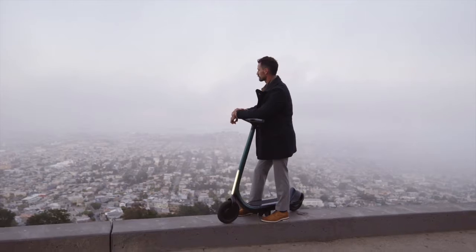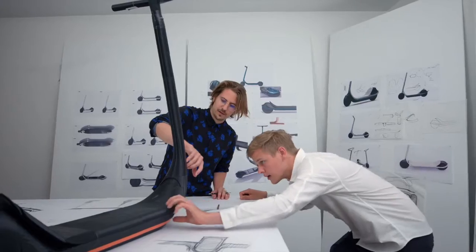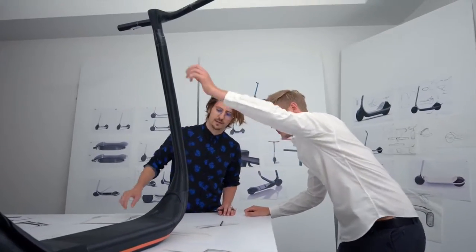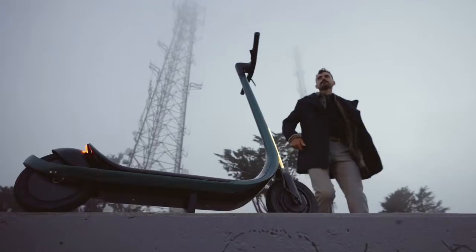The existing scooters that you see on the market are all constructed around known components and existing components. When we developed this scooter, we were thinking about how to make every one of those components feel integrated, and not simply feel streamlined, but feel like custom bespoke design for this scooter.